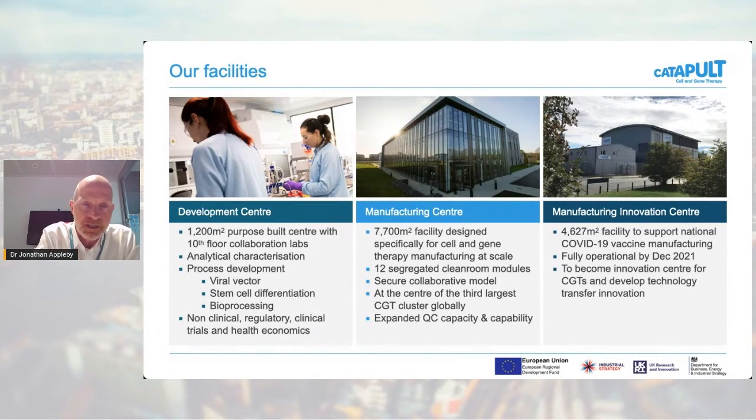The manufacturing centre is a purpose-built facility with 12 large 100-square-metre clean rooms that companies that are now moving toward the clinic can move into and benefit from that infrastructure with regard to GMP manufacturing space. Instead of each company having to build its own factory, this is a unit that people can go in and use one of those rooms for their own independent, IP-secure manufacturing.